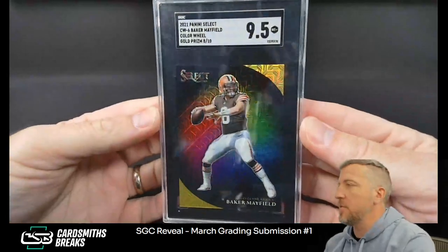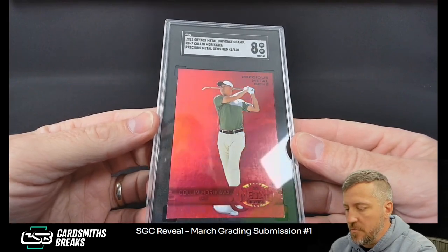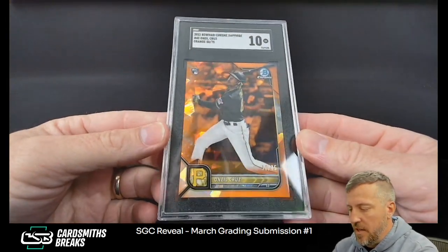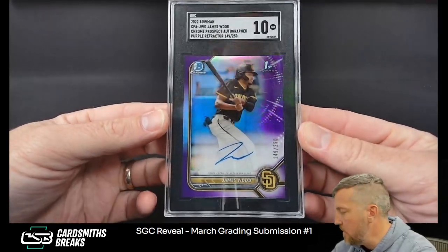And we're coming back, we're coming in hot with the next box with another Baker Mayfield. This one from 2020 Select Color Wheel Gold, 9.5. I was disappointed this got an 8, but Collin Morikawa, Precious Metal Gems from Skybox Metal Universe, number to 100, got an 8. I threw that in there for fun. Ihsan Salah for the grading. Nice Oneil Cruz Orange Sapphire rookie 10. James Wood purple First Bowman Autograph got a 10. No auto grade.